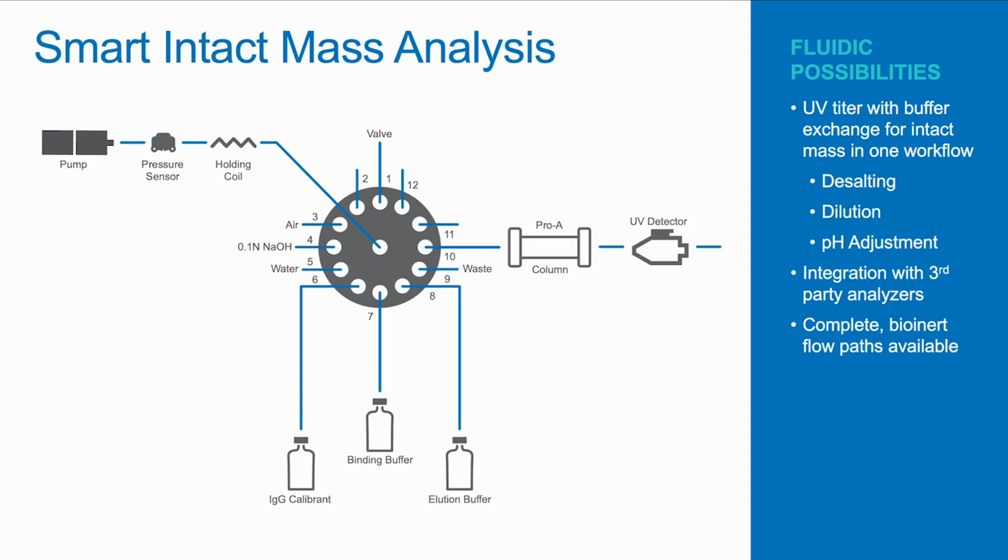Finally, if the product is delivered to a sample loop after purification, pH adjustment can also be performed by mixing with a neutralizing buffer prior to LC-MS analysis to optimize charge state distribution.